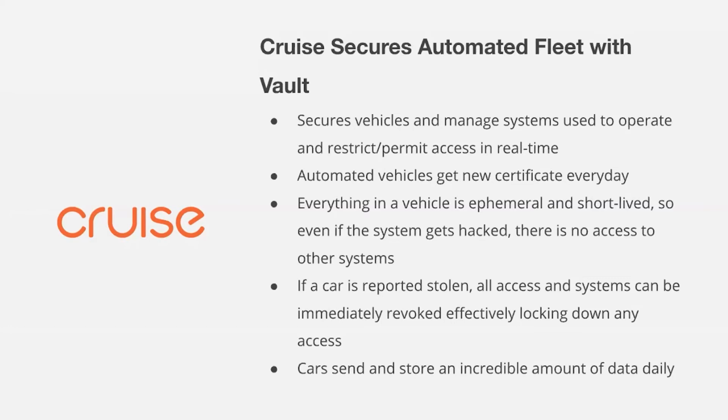And everything in this vehicle is ephemeral, meaning it's short-lived. So even if the system would get hacked, there is no access to other systems around that because of Vault. And if a car is reported stolen, all access and systems can be immediately revoked, effectively locking down any access to that vehicle and making it undrivable. And obviously this leads to the car sending and storing an incredible amount of data daily that they trust Vault to keep secure.